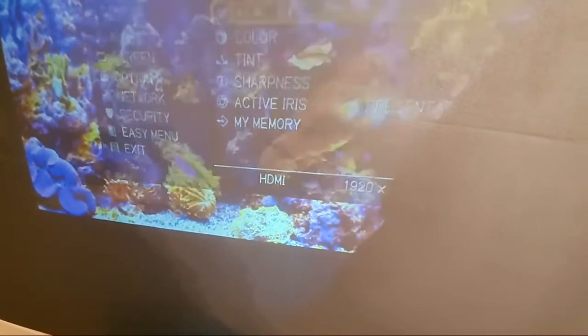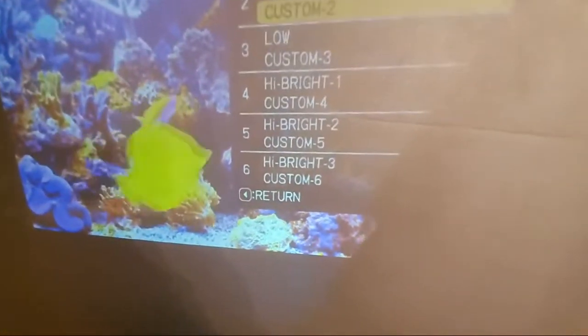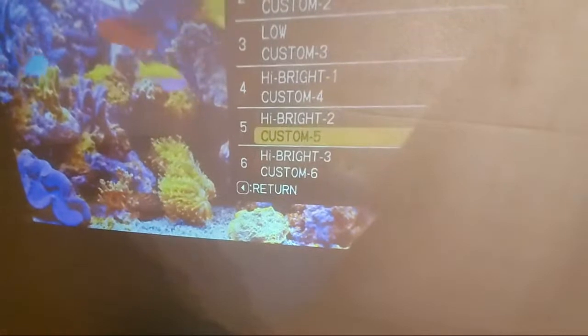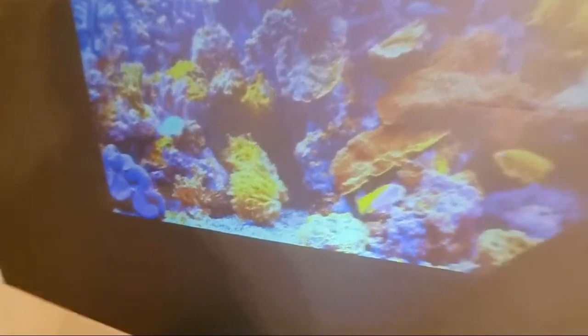High bright, color, color temperature. Why is the color temperature so high up? It shouldn't be that high. Let's bring it down to here. Let's bring it there. That's perfect. All right.